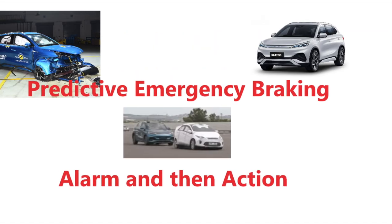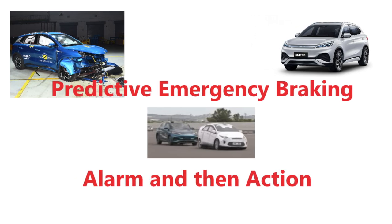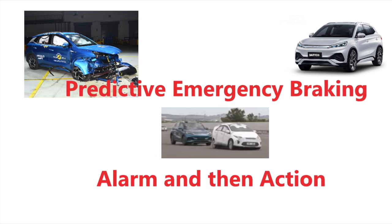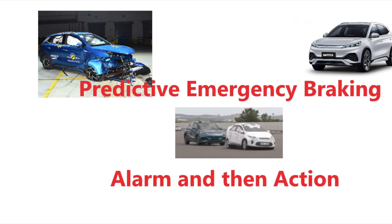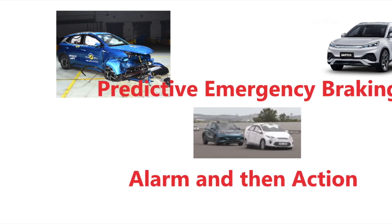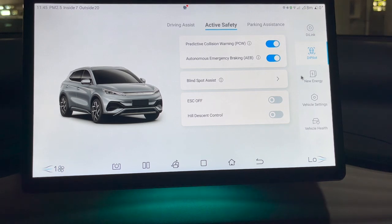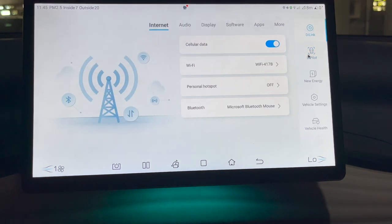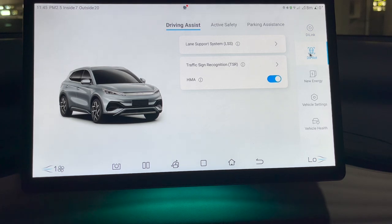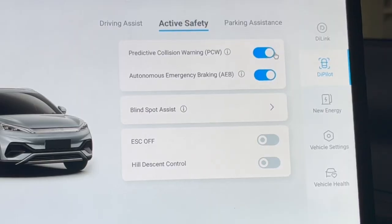The next system is the predictive emergency braking and the predictive emergency alarm system. All these systems can only be activated from the computer screen. So we'll have a look at that. Okay, so we go to the car. We go to DiPilot. And we go to active safety. This is the predictive, so they can turn this on and off.